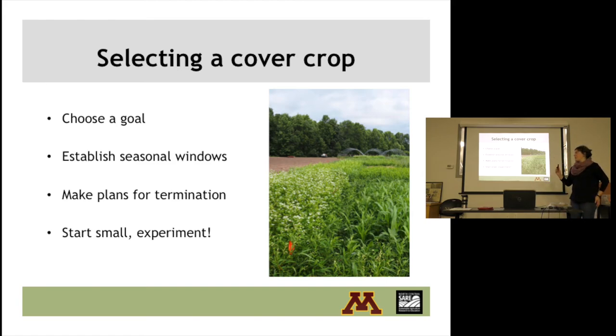So selecting a cover crop, these are my four go-to things that I ask myself when I'm thinking about cover cropping. So first I want to think about what I'm trying to do with that cover crop. We mentioned a lot of different things. We can control weeds, we can add nitrogen, we can add organic matter, we can reduce erosion, we can provide habitat for pollinators, we can try and reduce harmful pests. So there's a whole list of things we can do with cover crops. We can probably do a couple of those things with the same cover crop, but probably not all of them. So you need to think about what your goals are on your farm. Do you want to add nitrogen? Do you want to add soil organic matter? You might choose a different thing depending upon what it is that you're trying to do.